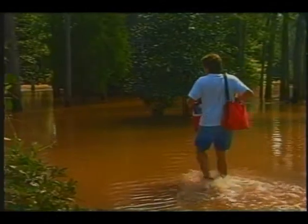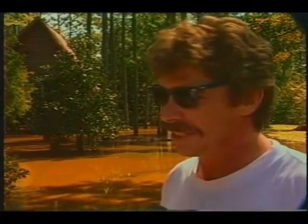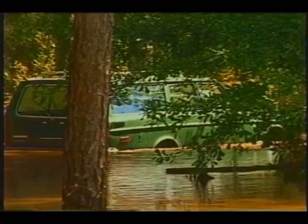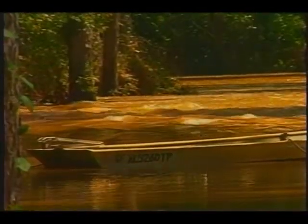Bill Fierno's weekend home near Summerdale is surrounded by the rising waters along Fish River. Well, I don't think there's any damage. I brought everything upstairs, so it didn't get upstairs. It just got in the downstairs room, and it just washed some things away I didn't want anyway. But maybe a lot of people aren't that fortunate.